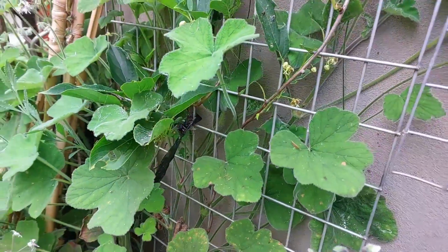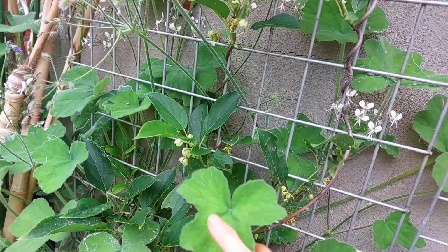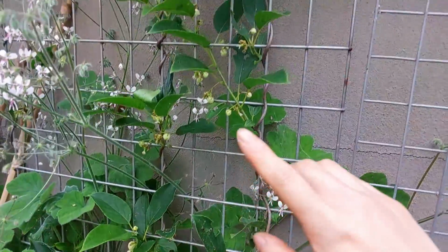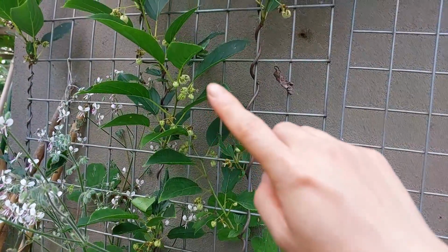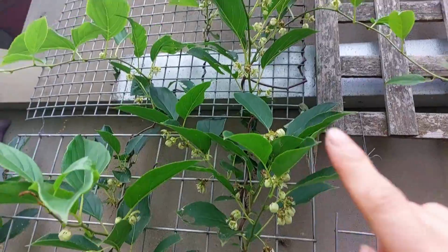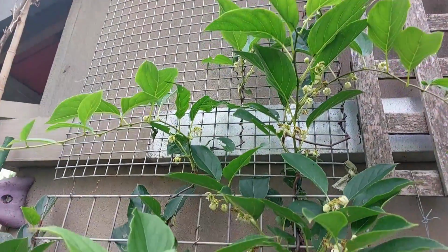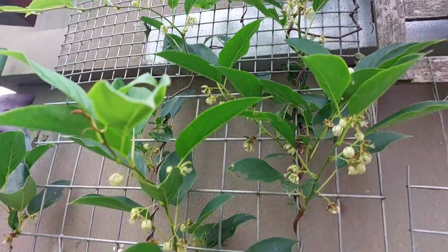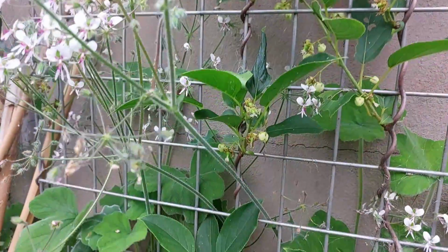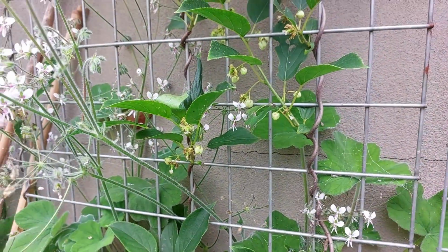It's kind of tangled amongst our other companion plants. This is a mint scented geranium, which is beautiful. But yeah, it's weaving through here. You can see all the flowers up here, here, and further up. So I think it's really getting established, and I'm looking forward to a decent harvest this year and an increasing harvest every year after that, because they're just really, really delicious fruits.